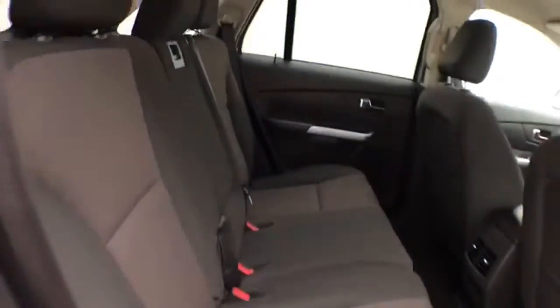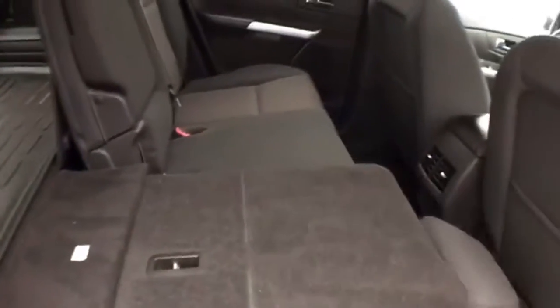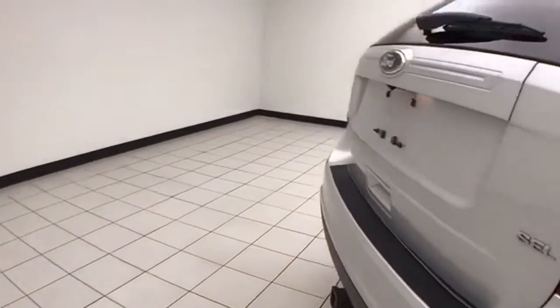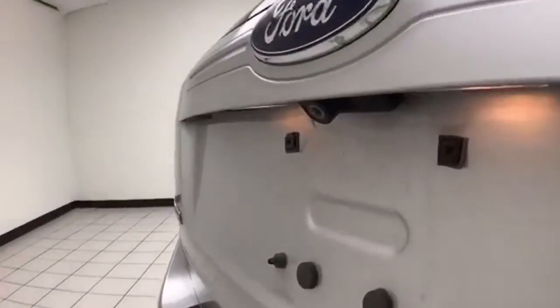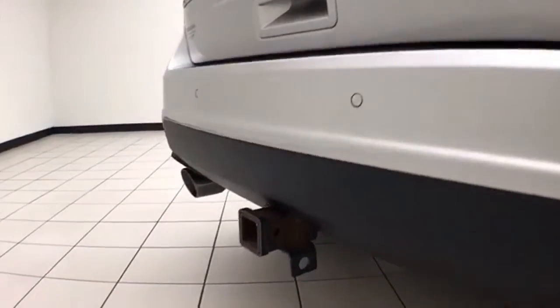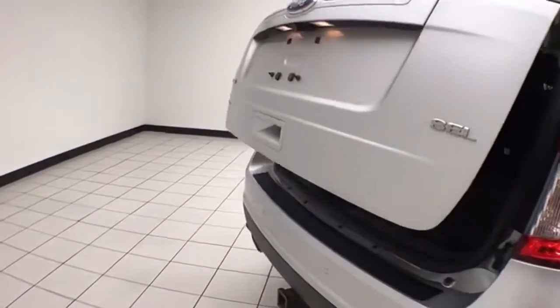The Edge seats 5, cloth interior. Lots of legroom for the rear passengers. Split seat back folds down to accommodate longer cargo items. Backup camera, along with rear parking sensors for additional safety. Trailering package, and power lift gate for convenience.